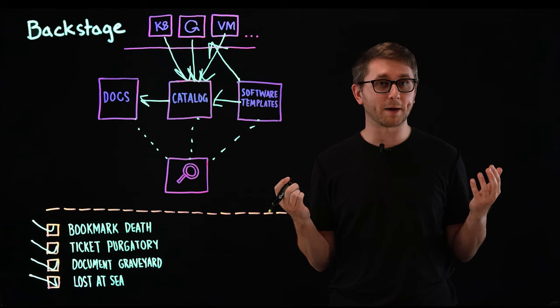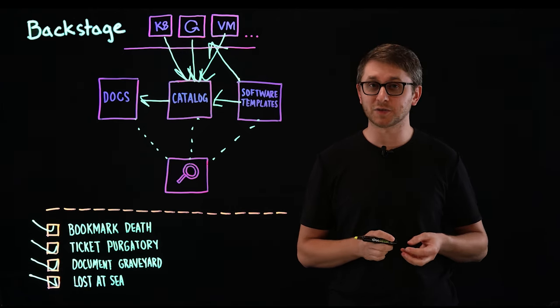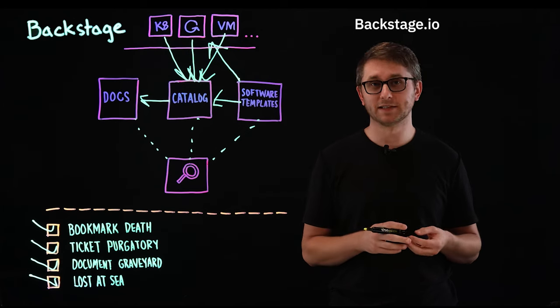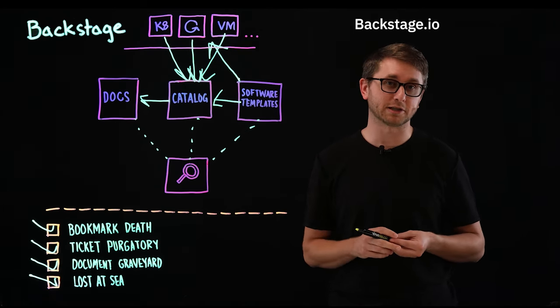If you want to learn more about Backstage and how it can benefit your organization or how to contribute to it yourself, go to backstage.io. From there, you'll find tutorials and examples of how to deploy Backstage and how to make best practices for your organization.